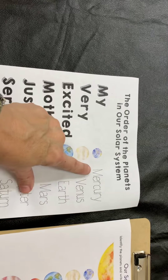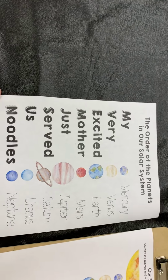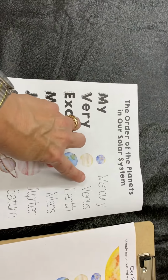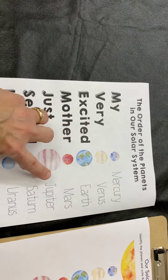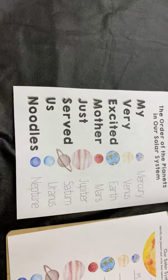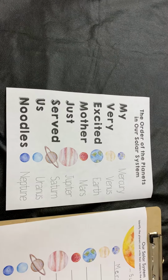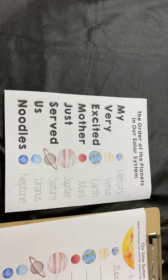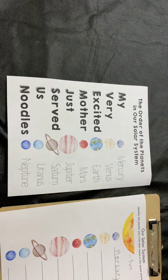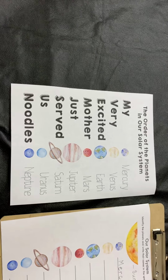I suggested for Wednesday that you could trace the names of the planets if you want to help you learn how to write them. And let's just read them in order. Mercury, Venus, Earth, Mars, Jupiter, Saturn, Uranus, Neptune, and not included is Pluto because, as I mentioned a minute ago, it's been recategorized as a dwarf planet. It is still a planet, and it is still in our solar system, and it's what your mom and dad and I grew up learning, but on some of our new materials, it is not included.